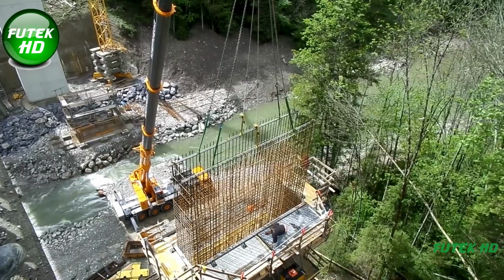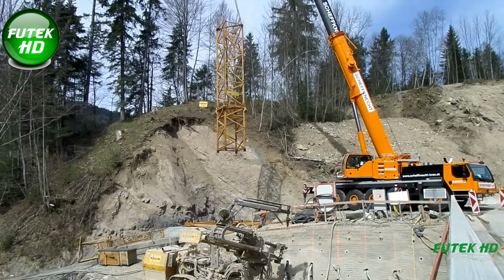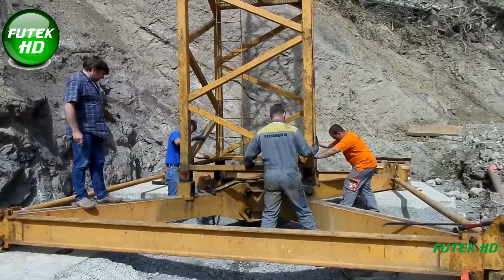The project was tendered by the state of Vorarlberg through an open bidding process, with the contract ultimately awarded to Wilhelm und Meer as the best-suited contractor.